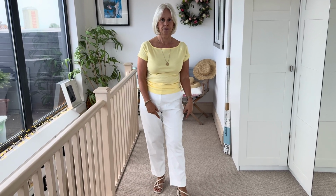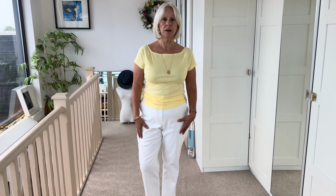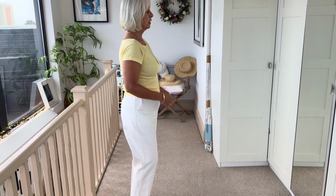Outfit number 4. Yay! Got it right the third time. So we've got trousers from Phase 8, top from Marks and Spencer's, jewellery from Marks and Spencer's, and shoes. My only shoes. Marks and Spencer's. So these were originally £89, and then they were reduced to £69. I've got my money in a size 12. They're 50% cotton, 46% polyester, and 4% elastane. They've got a tiny bit of stretch in them, but yeah, they're very comfortable.